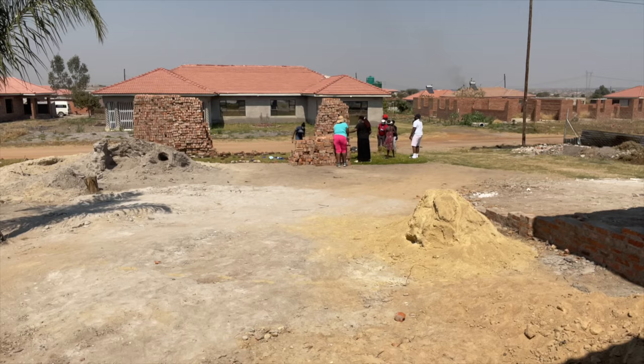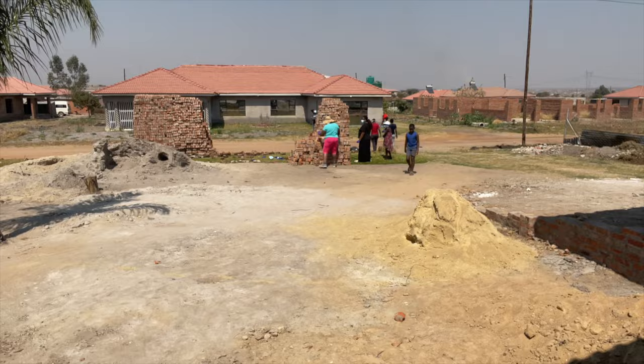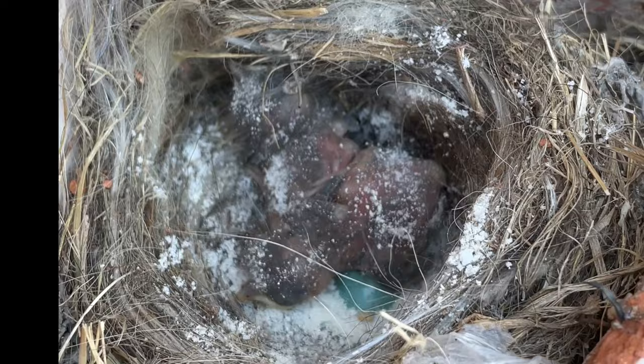While we were in the process of moving the bricks, we found little beetles inside the bricks, and it was very hot, so we don't know how they were surviving.